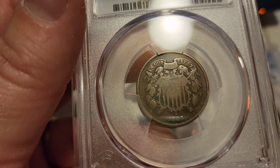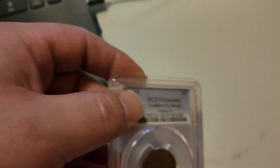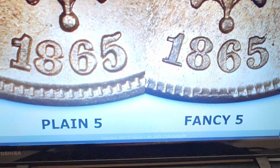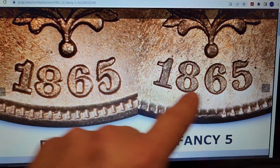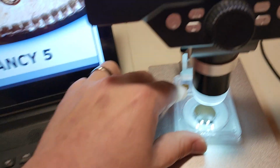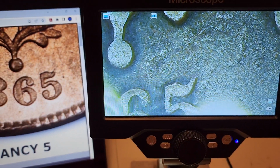The 2 cents seem to wear really fast on the top of that shield like that. But overall, it's a pretty neat coin. And let's take a look at what's the difference in the Fancy 5. So this is the plain 5, and notice the top curl here. And mine is the Fancy 5. And let's take a look at that under the microscope. So there it is. There is the Fancy 5.